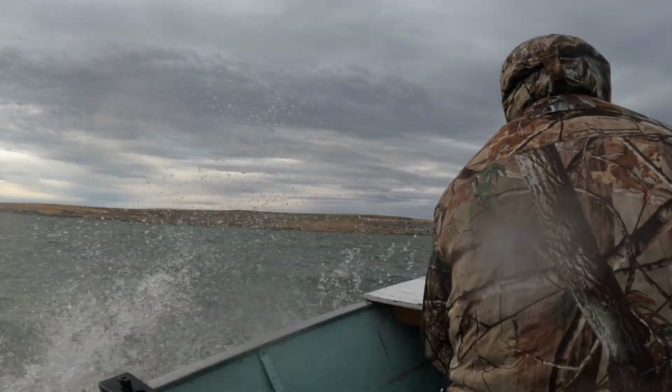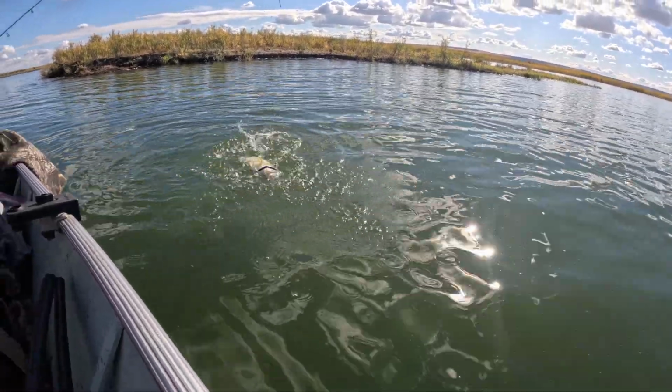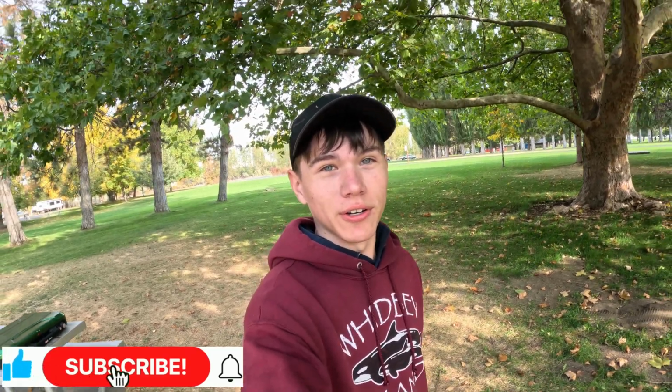Today we are back at the legendary Potholes Reservoir where we're going to be casting for bass, trolling for walleye, shooting any ducks we see, and if there's a carp swimming by, you know I'm going to thump him with my arrow. But for now, we got to get this boat in the water.